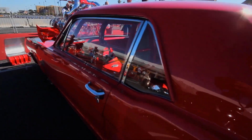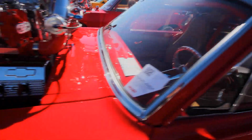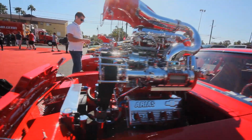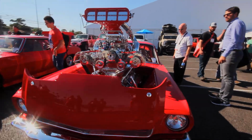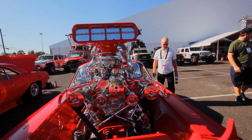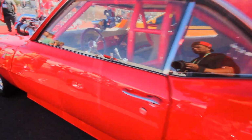So this car was ridiculous, and you'll see why. I think that is 3 superchargers on a huge motor. I think that's 3. 1, 2, yeah, 3. That is ridiculous. Like, where do you get the belt for that? And not only one, but there were 2 of these cars.